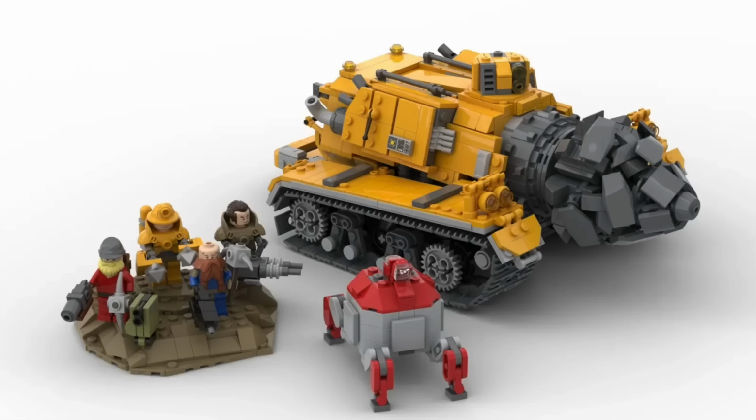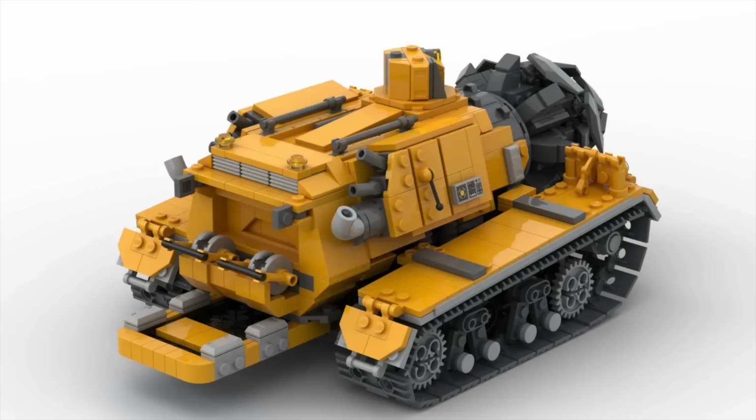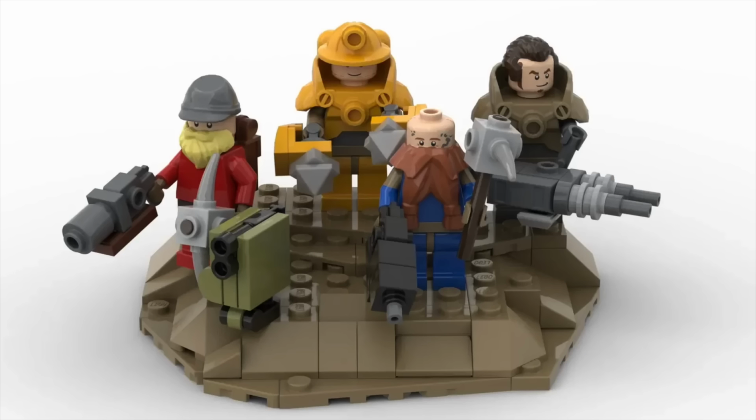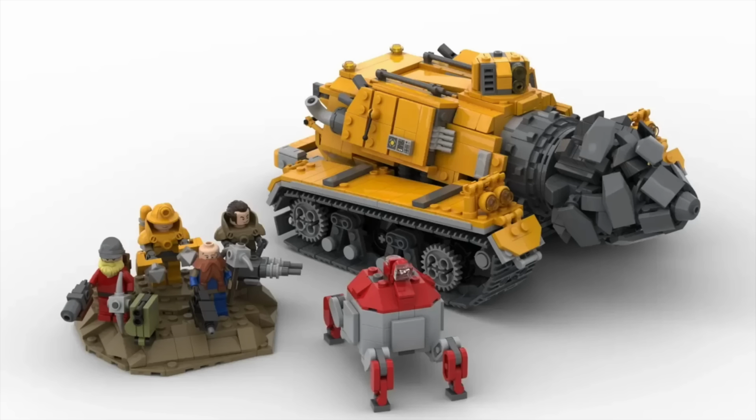Next up, we've got Deep Rock Galactic Drill Dozer. Straight out of the video game, the drill dozer looks great, with some unique shaping, especially on the drill. But as we've seen many video game projects sadly rejected, I'm curious to see how this one will do.